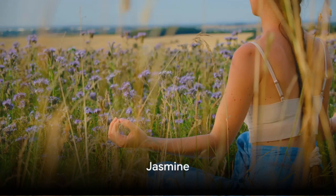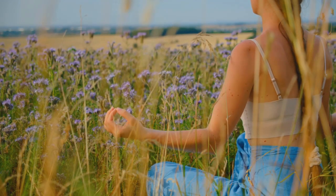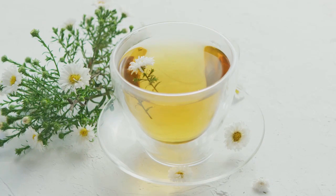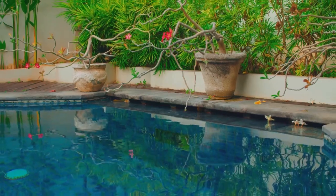Next up is jasmine. This beautiful plant is not just a sight for sore eyes, but its fragrance has soothing effects on the nervous system. Known for improving sleep quality, its scent wafts through the night air, promoting tranquility. Jasmine truly adds a calming ambiance to your garden.